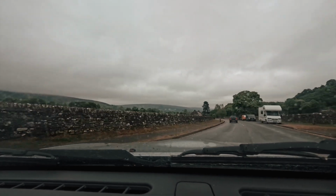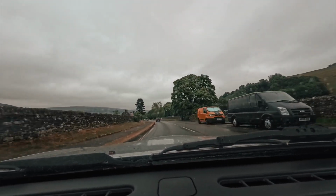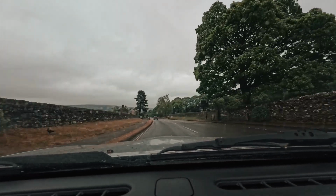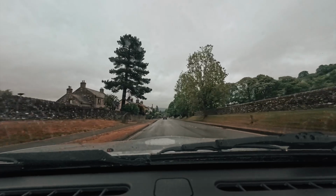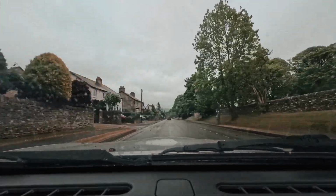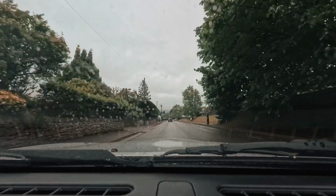Signpost, Peak Cavern and something castle. The castle's just up the hill and I'm not sure you can see it. We're now heading into Castleton and we are basically staying on this road until we reach the Traveller's Rest pub for a well-earned stopover.